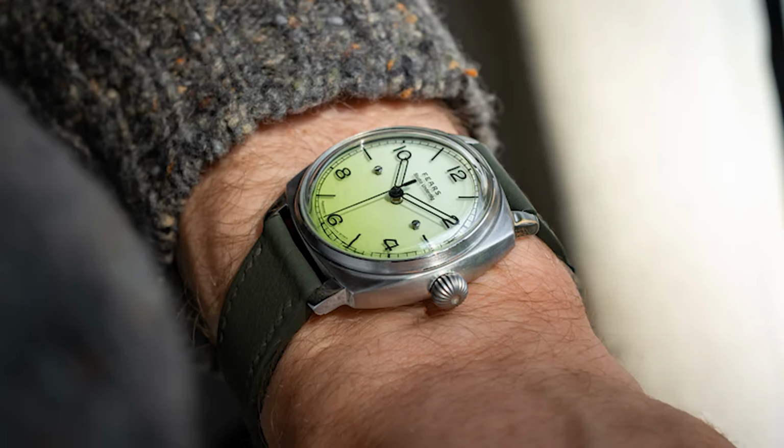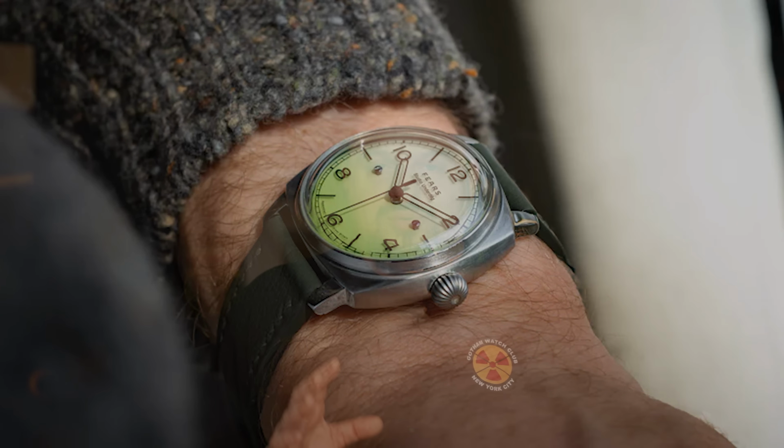I really do think that this is a great collaboration, and I think it should cost more money, but they kept it at $1,200. For one reason or another, they could have sold this for more. They didn't. I'm really happy that they didn't, and hopefully they do something like this again in the future.